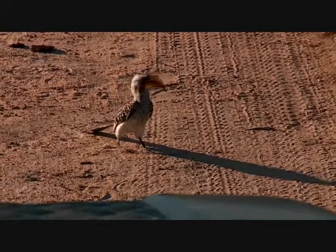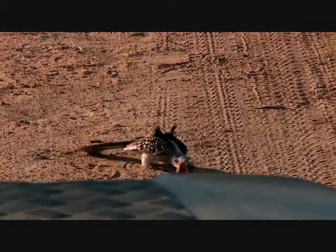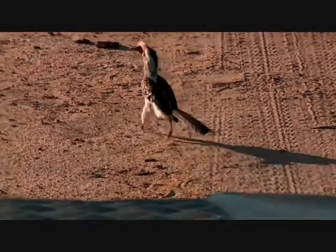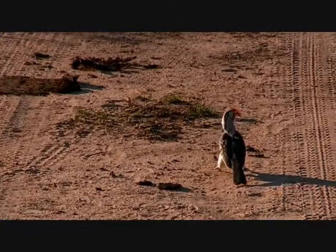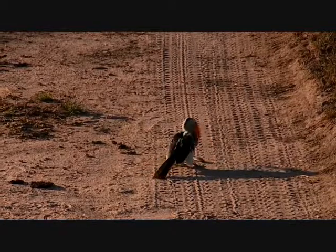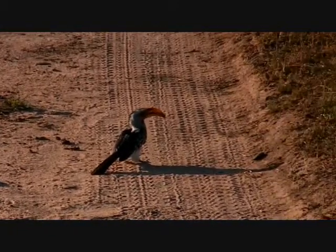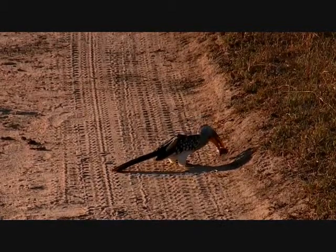He's so close to me now, my binoculars won't even, I can't see him. I just can't make out what it is. Yes, it is. It's a big click beetle, and it's so big he can hardly get it in his mouth. He doesn't know how to swallow it. He's trying to break it, I think.